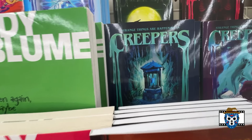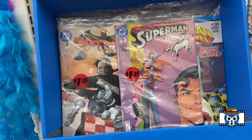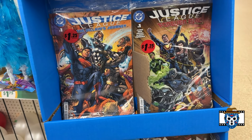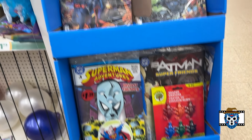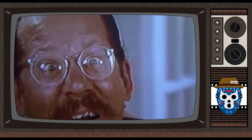And then they got an end cap that had some Batman DC comic books on it. So I thought I would show you what they had. They're $1.25, obviously. So pretty neat. So books and comic books is now what you can get in the Dollar Tree. I'd buy that for $1.